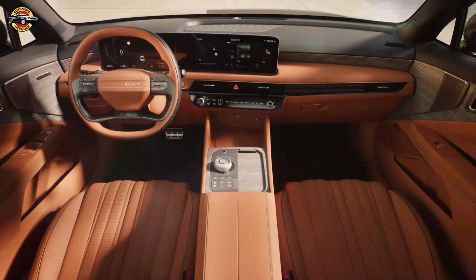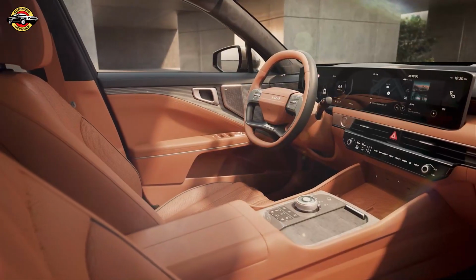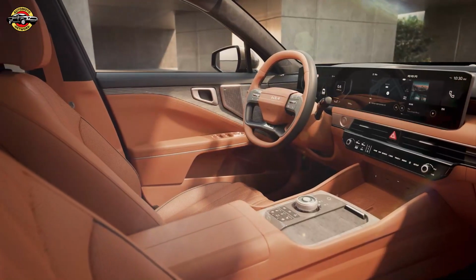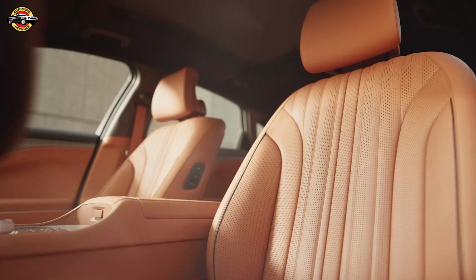Step inside, and you're greeted with a cabin that exudes sophistication. Kia has gone all out with materials that feel as luxurious as they look. The silver lining, dark wood grain interior wraps around the passengers, creating an atmosphere that's both modern and timeless.